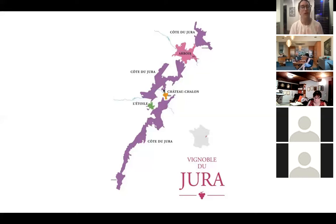And then another grape varietal called Poulsard, a lot of times a red grape that's blended with Trousseau. And let's think if there's anything else that I'm missing. I think those would be the main grape varietals that you'd find. But definitely very interesting, and it's a lot of fun to explore.